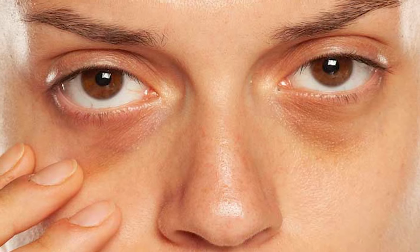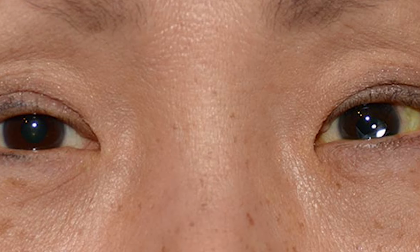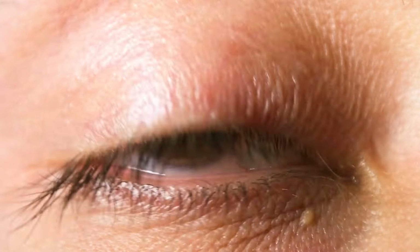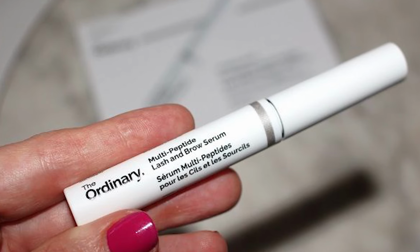So if you're concerned about the side effects from prostaglandin analogs, like skin darkening underneath the eye, or a change in your eye color, or orbital fat atrophy, or decreased pressure in the eye, or cystoid macular edema, these are all things that can happen when prostaglandins get into your eye. You don't need to worry about it with Ordinary Lash Growth Serum, because I didn't find that in there.